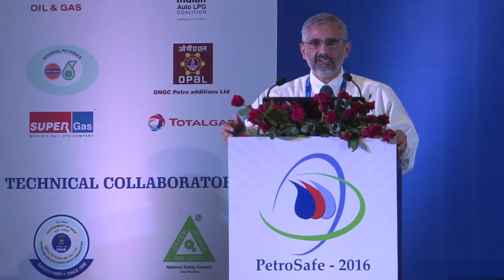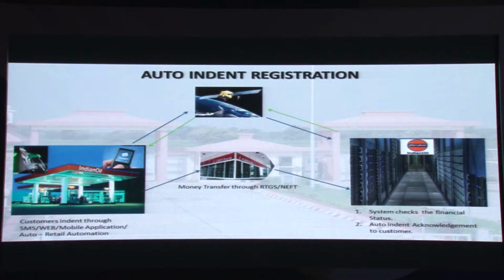Now, how does terminal automation actually work? The working of the terminal can be divided into three parts. One is the operational process, the other is the accounting process, and the third is the safety process. The operational process starts with indenting. A process has been developed whereby a customer or a dealer can place indents through SMS. No sooner does he send his requirement from a registered number than it is sensed by our system, and if the funds are available with us, it gets registered.